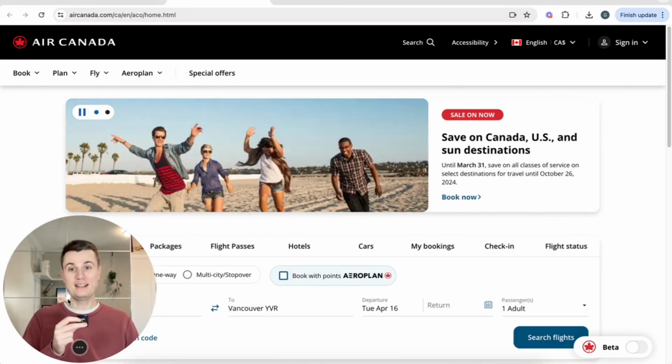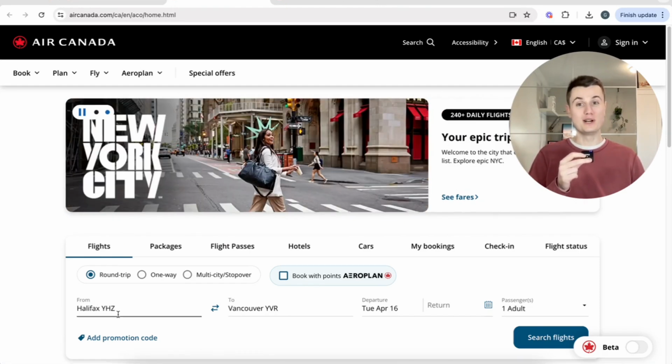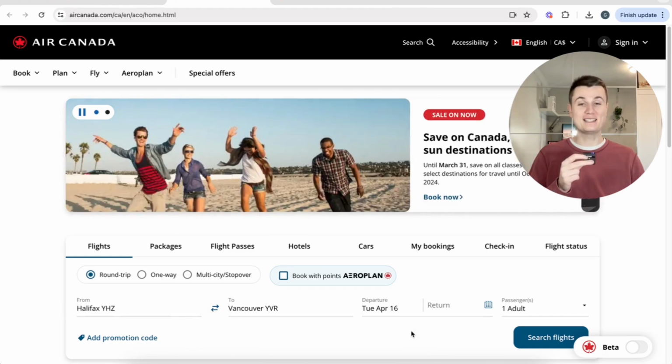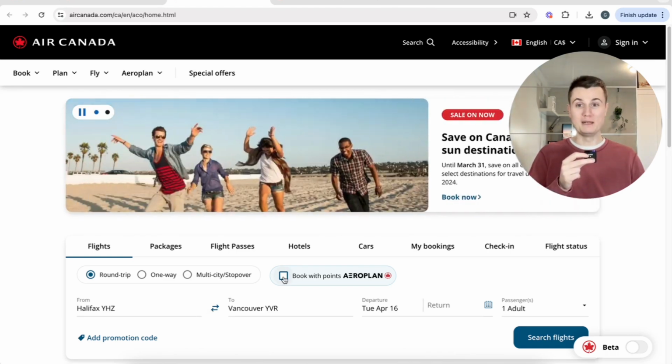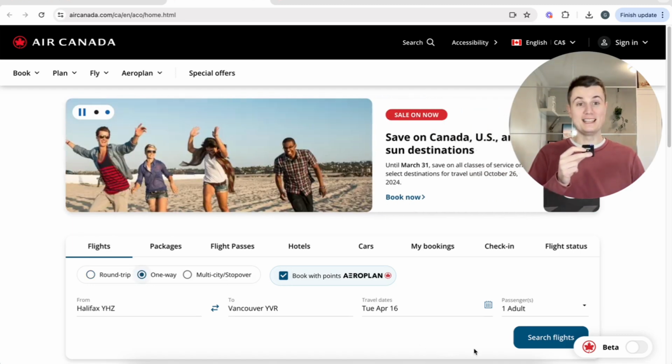So I'm just on aircanada.com, and it's quite simple to search for reward availability on Aeroplan points. You can input your departure city, your destination, your dates, and then you just click this box to book with Aeroplan points. When I'm searching for Aeroplan point availability, I often like to search on one ways. You can just click that here and then hit search.